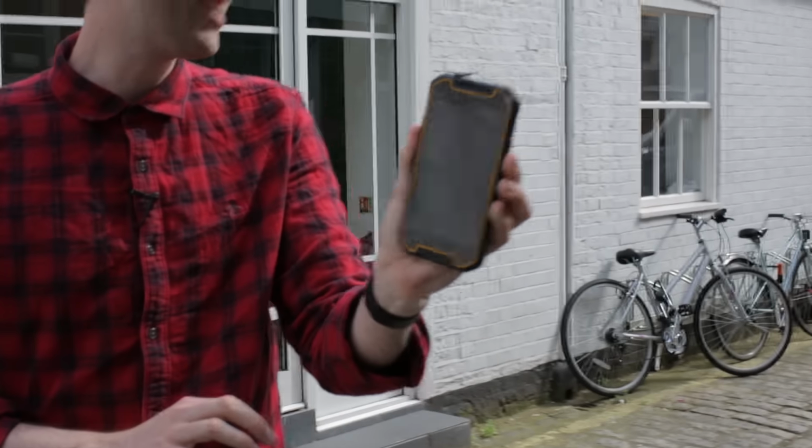That was thrown. Brutal. Bit of a scratched screen. Brutal assault. And look how well it survives. It's got a slight dent there, but it still works and everything. What's a slight dent between friends?